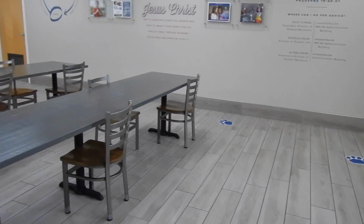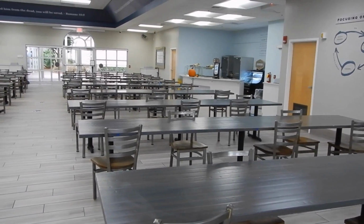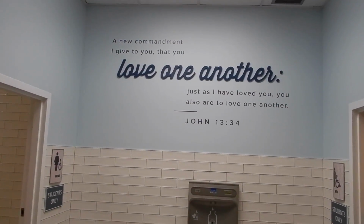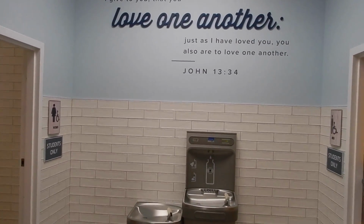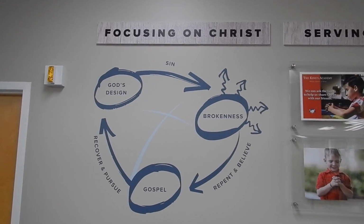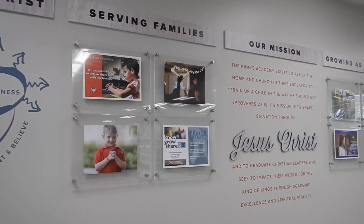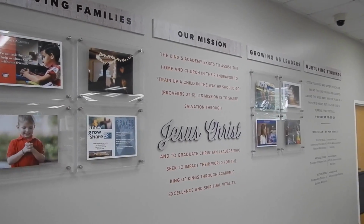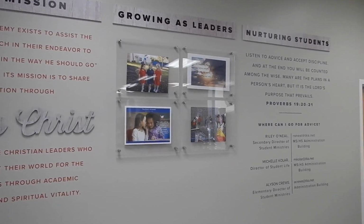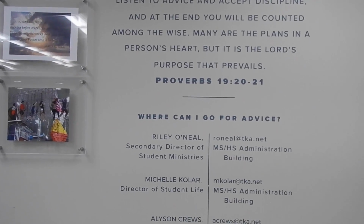And there again is the beautiful cafeteria. And as you can see, it's limited seating inside. That's why they had to set up those tents outside. They have the bathrooms over here and a nice pretty verse on the wall. And also a water fountain, which the students don't use at this time. They use bottled water. Over here on the wall, they have some nice resources even for the students to look at and to read the mission of the King's Academy, as well as they have nurturing students so they can see who they need to go to for advice if they are having troubles, which is so nice.